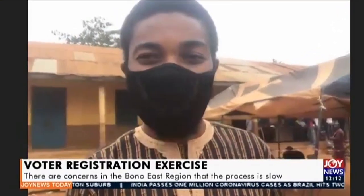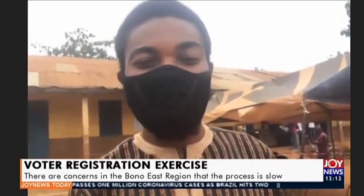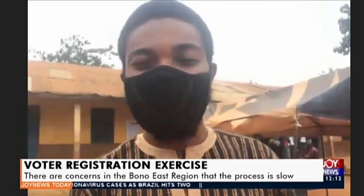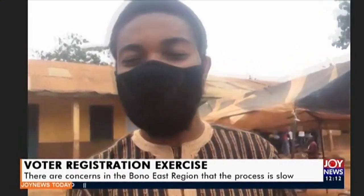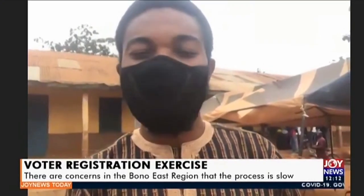As at midday, 12 p.m. today, this particular registration center, which is the Jacko Junior High School, has only 37 people coming to register, with the queues almost empty. The officers are only sitting there waiting for 1 or 2 people who will be coming in to register. So they have reviewed that the people have already registered, and that is why this exercise is extremely slow from this particular end.